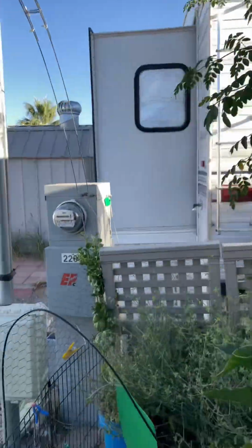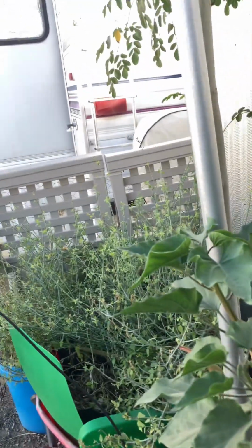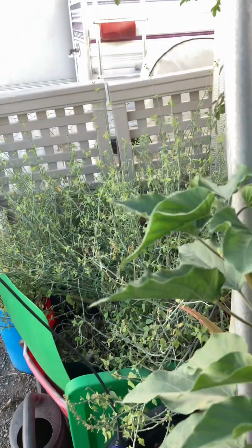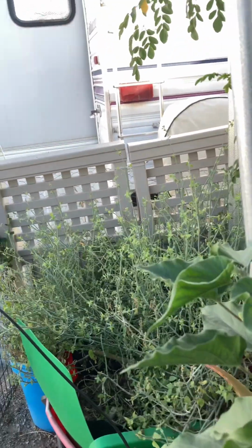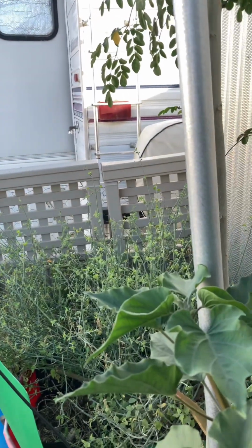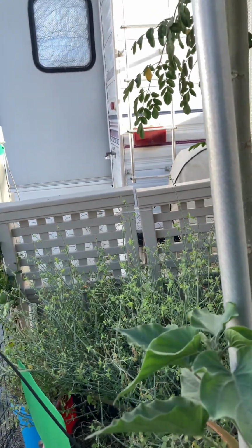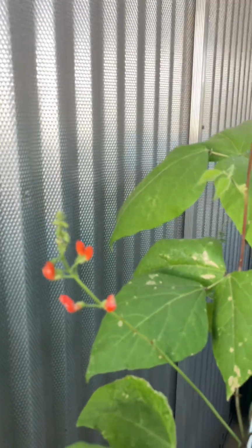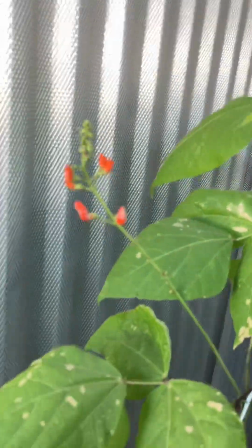My yellow tuberosa, most of the flowers have fallen off, and it's looking nice. It flowered early in the spring, so it's taking a rest right now. I don't know if I'll get more flowers from it. So, this is flowers from the scarlet runner beans that look like they want to open up.